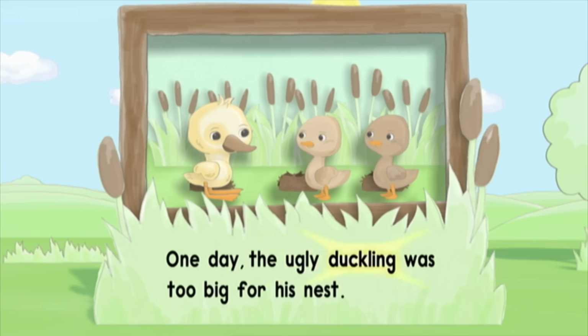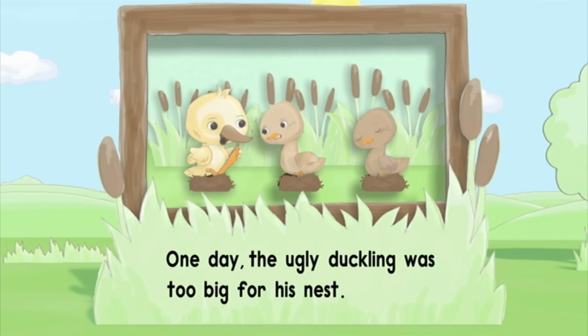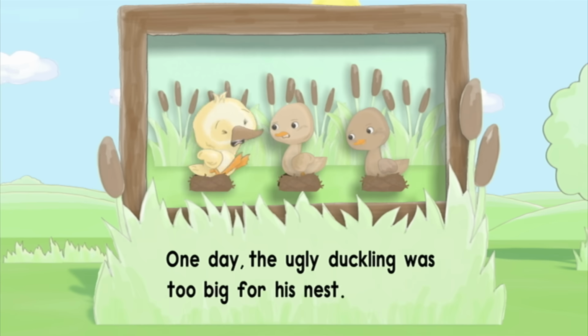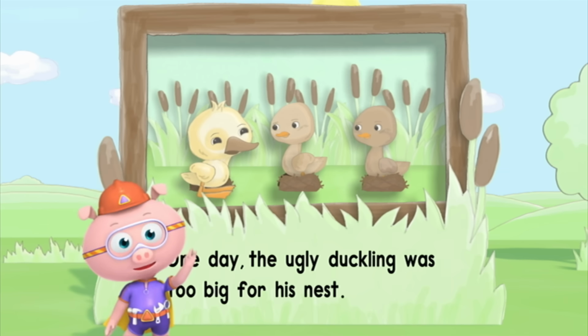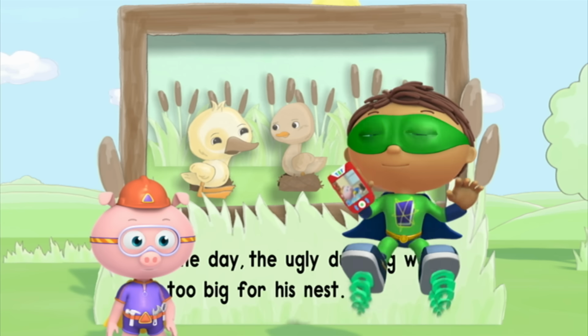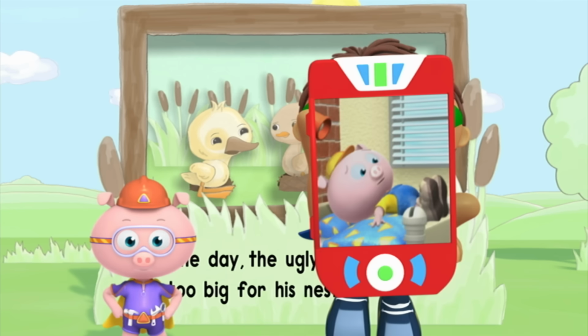One day, the ugly duckling was too big for his nest. Look, you're too big for your nest. Aw, quackers. Why can't I fit in my nest anymore? That's just like me. I can't fit in my bed anymore. And that, Super Readers, is why we are in this book. Ugly Duckling and Pig both want to know why they don't fit in things like they used to.